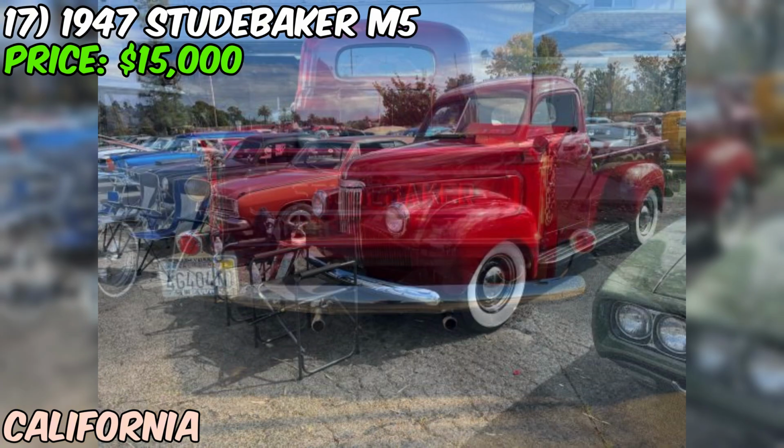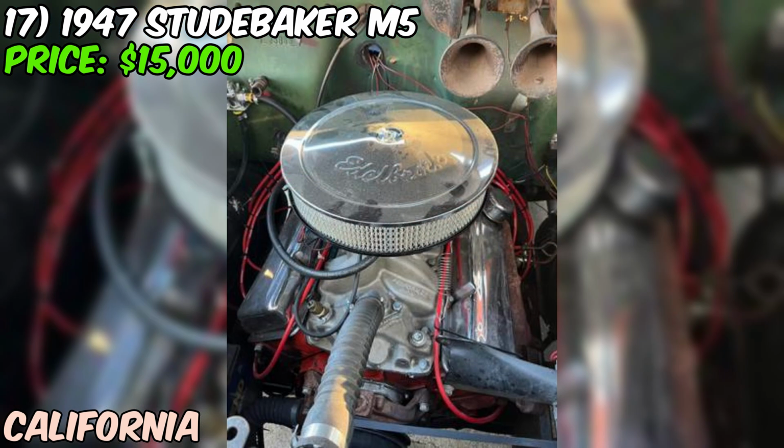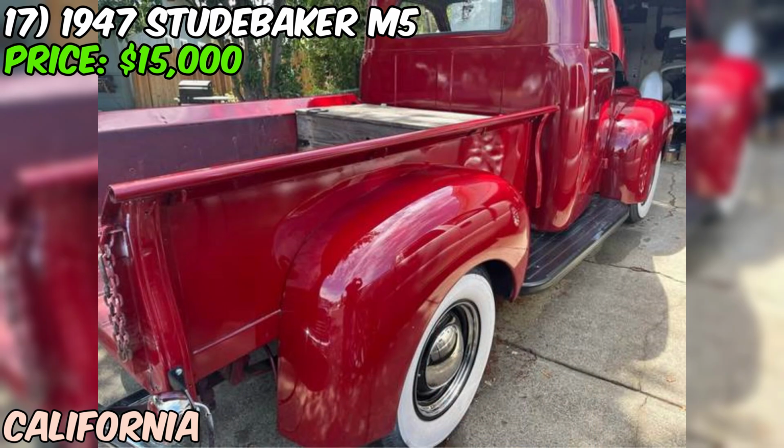The red paint shows wear, and the seat needs help, currently covered with a blanket to hide rough upholstery. The 16-inch Steelies with weathered white wall tires give it that perfect period look, even if they're not pristine. It's been converted to 12V, though the original gauges aren't hooked up.